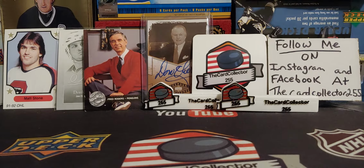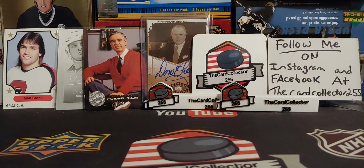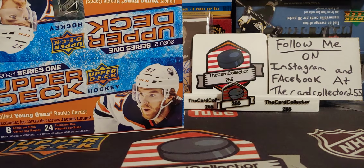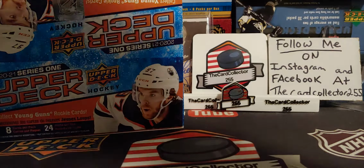So 24 packs, same as a hobby box, same amount of Young Guns. We're looking at 6 Young Guns. There will be no French variants unless they're very hard to pull. I think this is my fourth retail box. I did one hobby box, still no Laffy Young Gun. So hopefully we do hit that very, very soon. But here we go. We're going to stick that box together and go to the first pack. 24 packs. Hopefully we do pull some good Young Guns, and maybe some Young Guns we have never pulled before.